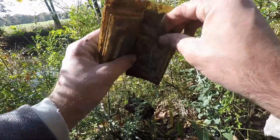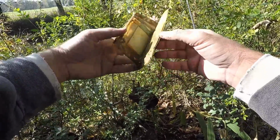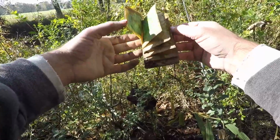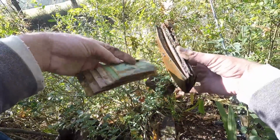And I try to open it up. It's all deteriorated inside. This thing has been in here for a long time. I'm gonna take it home and try to find out whose this is. If the person's still alive, or I don't know how long this thing's been out here. Or, you know, it could have flooded up here or washed up here a long time ago.